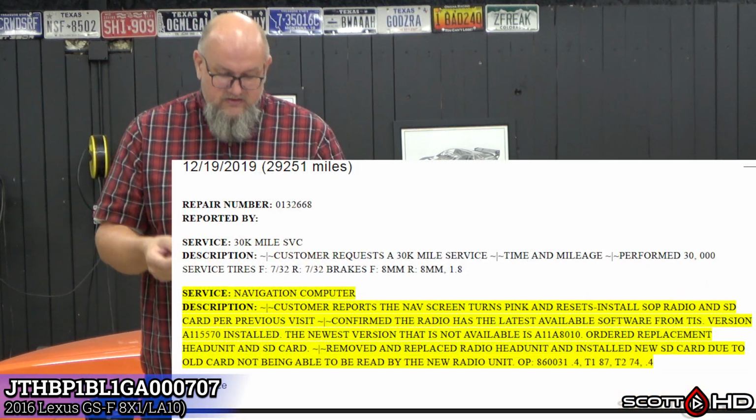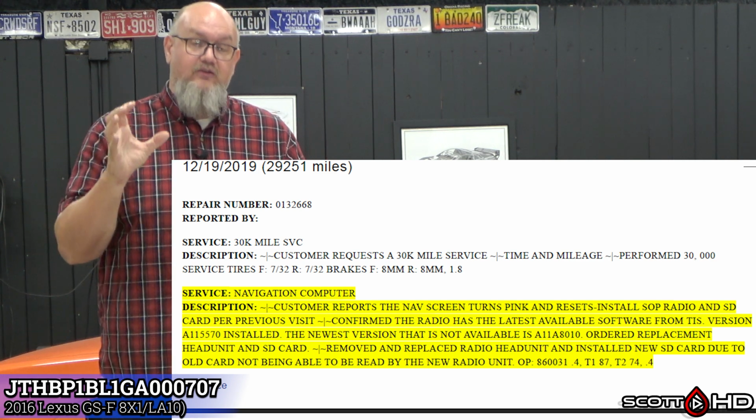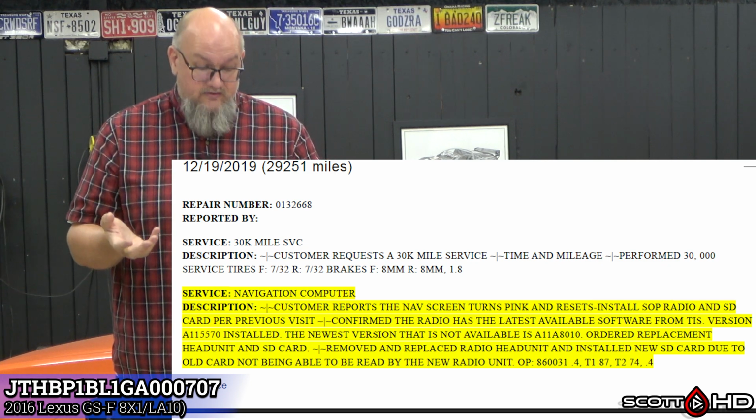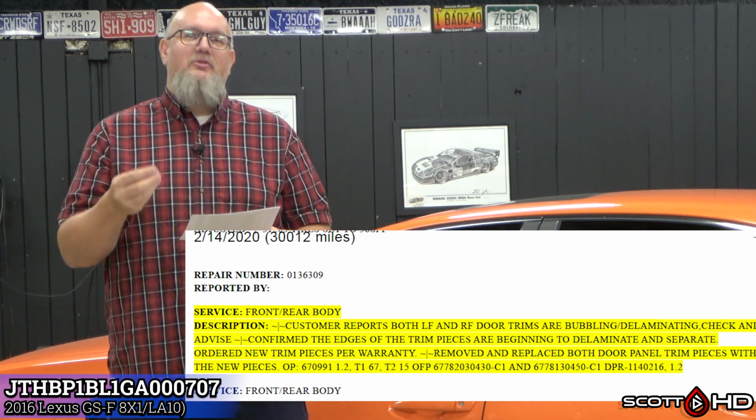December of 2019, more screen issues, and it looks like this time they went ahead and replaced the head unit. I know that's very expensive to do, likely replaced under warranty since it's three years. February of 2020, yet again, even more carbon fiber parts replaced, so that's good.